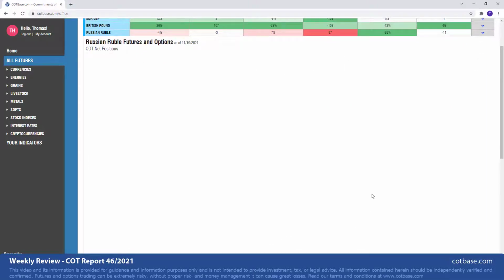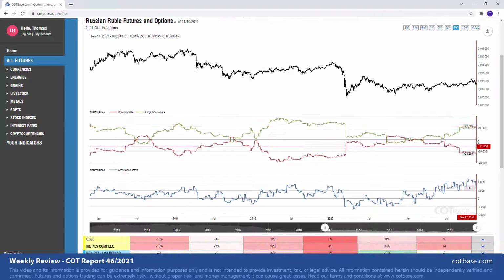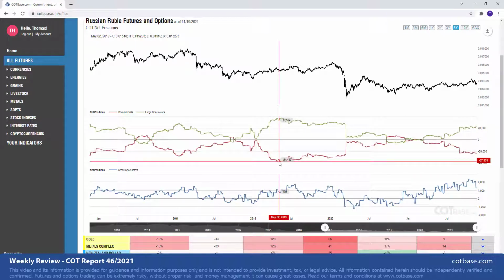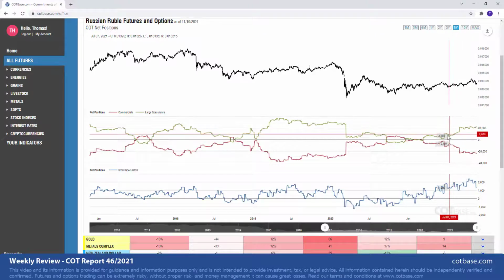Russian ruble, the next market. Here we have an 87 report extreme in large speculators, and it is an obvious bearish extreme. It can grow. That's something you should look at. There's space left to reach even greater levels. But yeah, it just suggests that we should not be so excited about higher prices here. At least that's what the stress level analysis tells us.